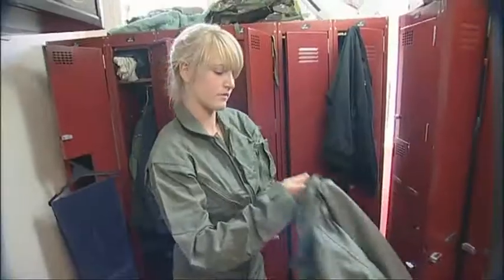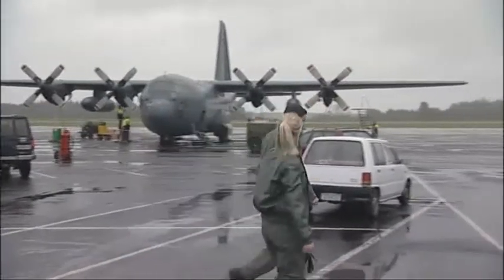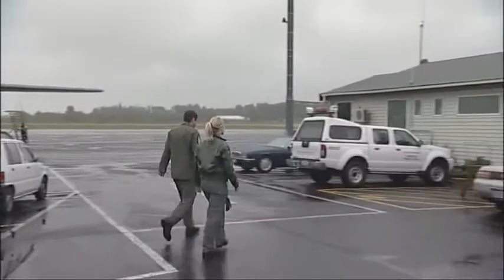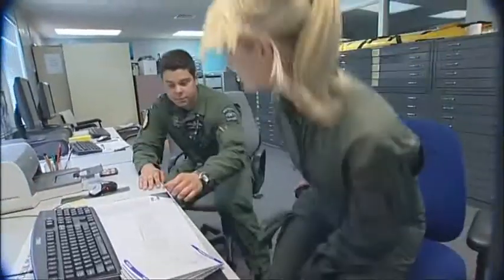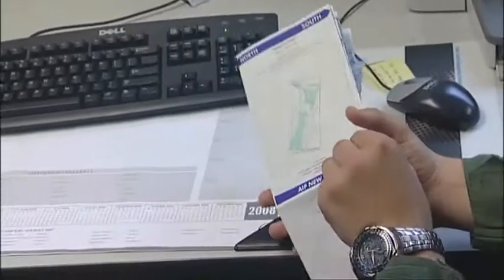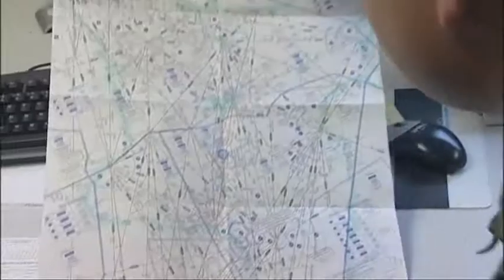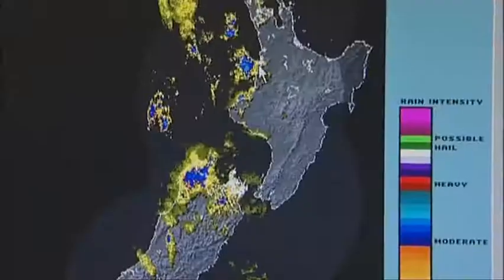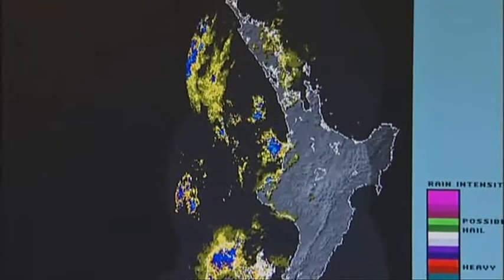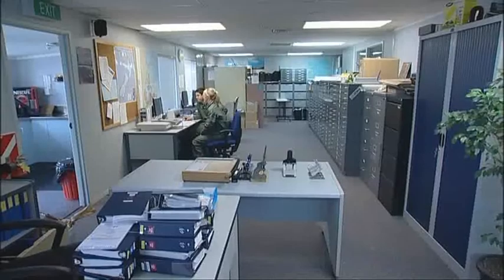Sweet. There is a whole lot of work to be done before a plane like the C-130 Hercules even gets off the ground. So Aaron takes Niki to base operations to prepare a flight plan. Normally if we were going up on a flight in New Zealand, this is one of the reference maps we use. This is the North-South Airways chart. The chart identifies the highways of the sky, and pilots use them to plot their course. They consult satellite imaging to check weather patterns they will encounter on the way.